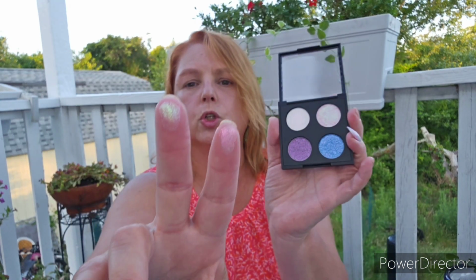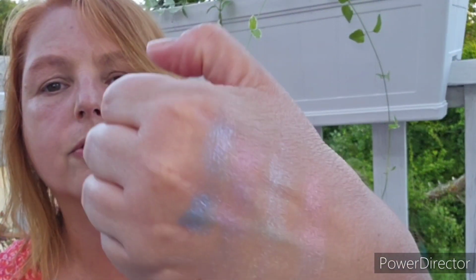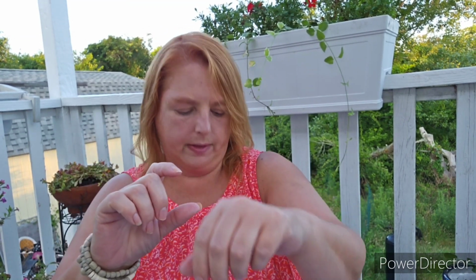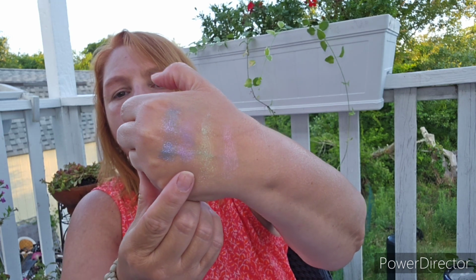All right, so these are the top 2 here. And these are the bottom 2. And these are definitely more like toppers. Now, I don't know if you can see how the lighting is working that, but the one that was white actually shifts to a pink, and then the one that looked kind of pinky purple right here actually shifts into a green, and that's that one right there. And then there's the blue one and the purple one, and the blue one here does shift into a green.